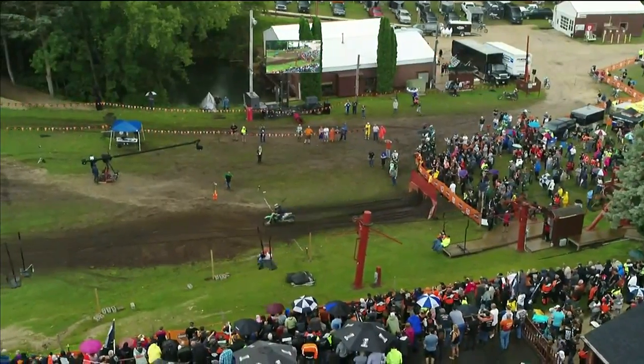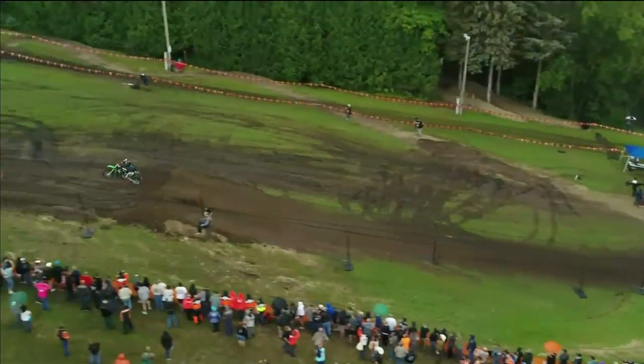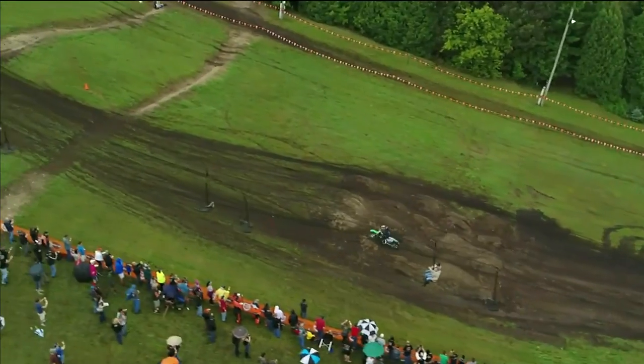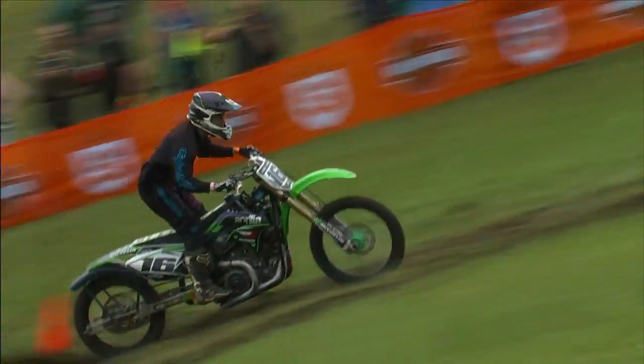He's off. Here we go. Logan Peterson on his first run. Here's the moguls. Let's see how he does. He gets through them though. Back on the gas.